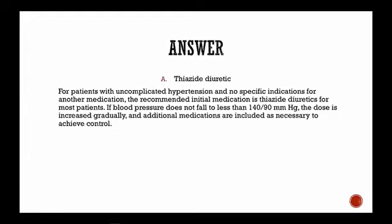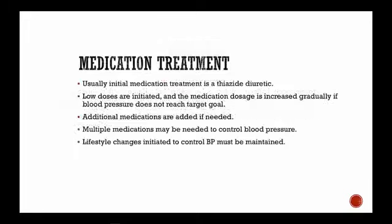No, because we want to make sure that they can get up and be steady on their feet, because we just gave them something that could potentially, as they stand up, drop their blood pressure. So very important that we check for that.